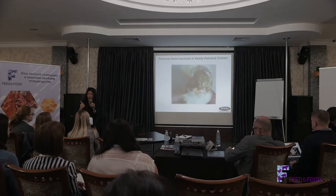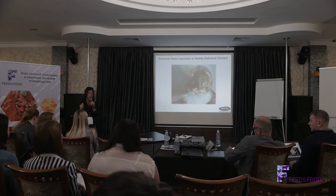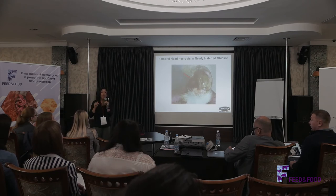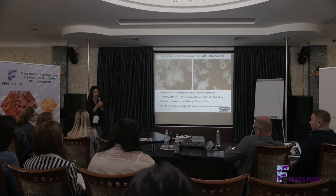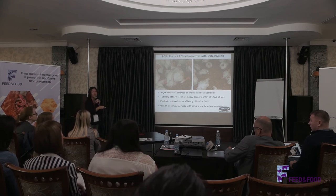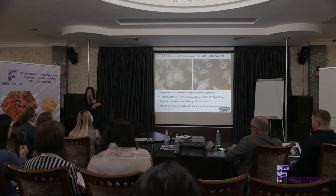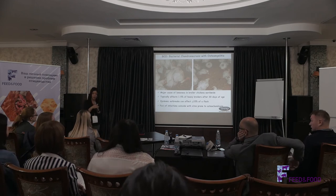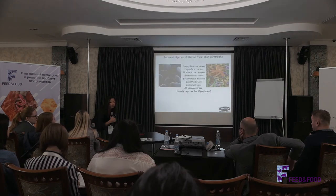So femur necrosis, what Parker said yesterday in older birds. You can also see it at hatch. Parker said that you can see it later in older chicks, but you can also see it at hatch.